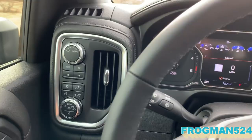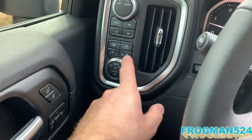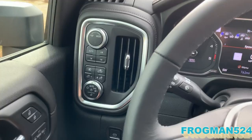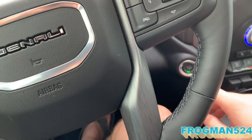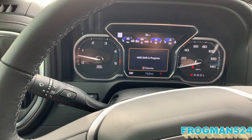So here you've got your front of your mirror lights, your headlights, I don't know, I guess cruise control. I don't know why you would adjust it over here. Your fog light, cargo light, which also includes your mirrors, and then four-wheel drive, auto, which I guess I have to hit. Let me see, four-wheel drive, shifting. If I hit auto, see, it goes, it's in auto now.